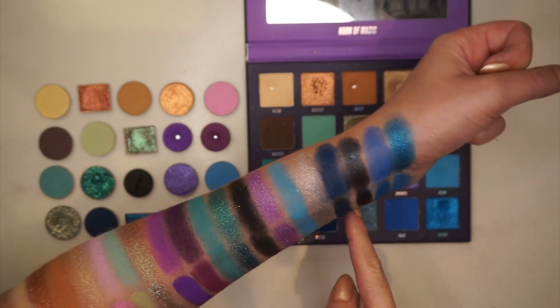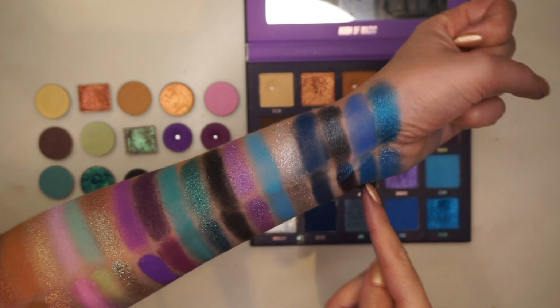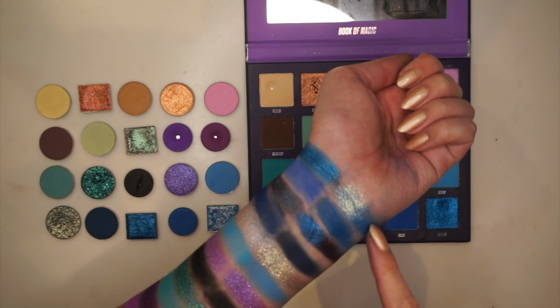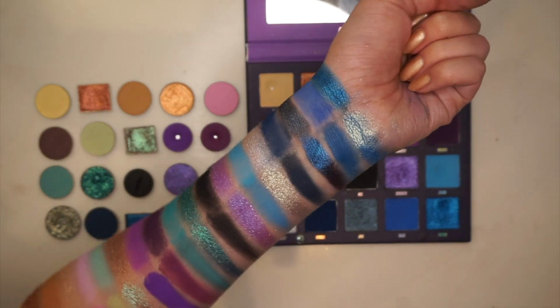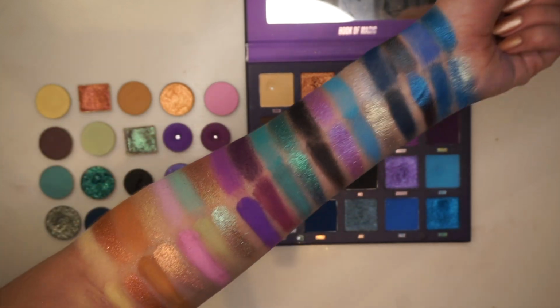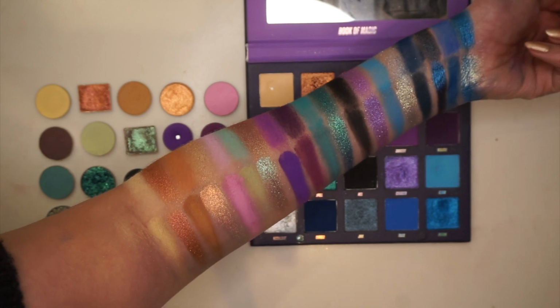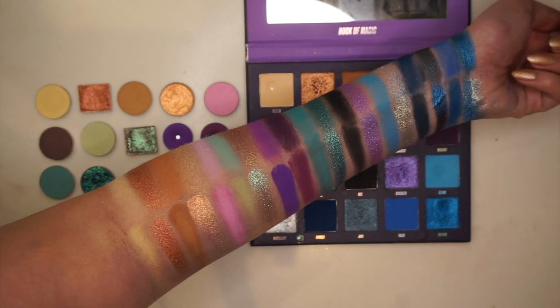This here is the shade Lunette from Cleona. Then we have the shade Detour from Colourpop. And lastly, we have the shade Crown Jewel from Cleona. It's a little bit brighter than this one, but I preferred that shade anyway. So those are the swatches. Let me see if I can fit them all in frame. And that, yeah, is the comparisons for my dupe palettes.